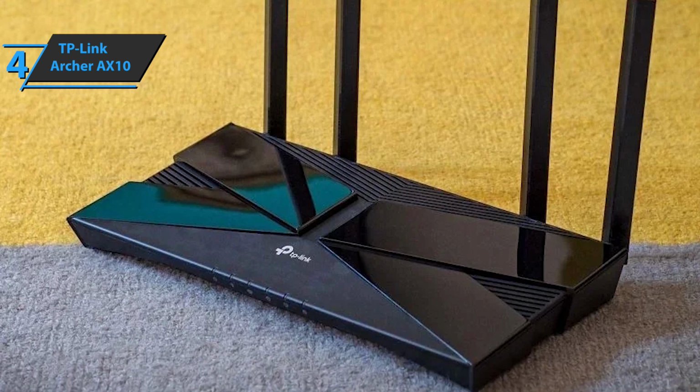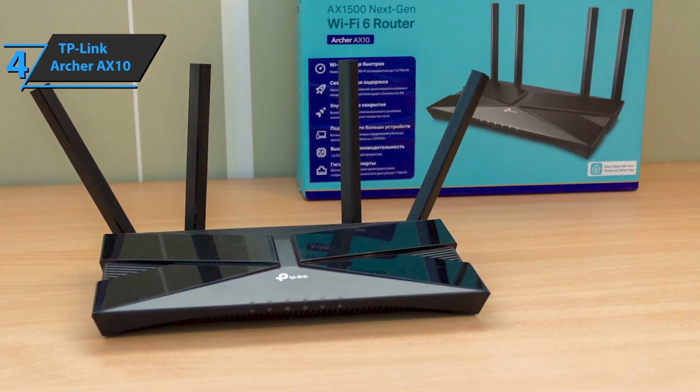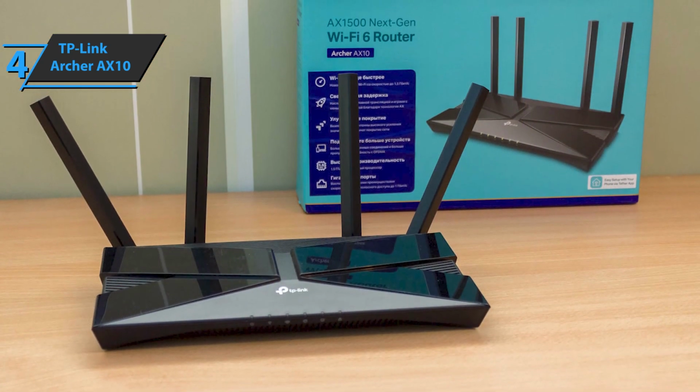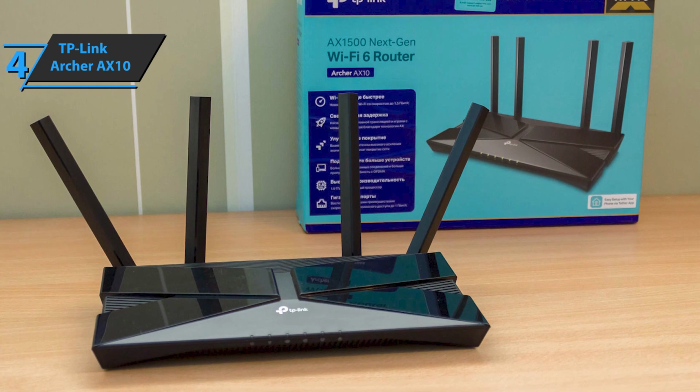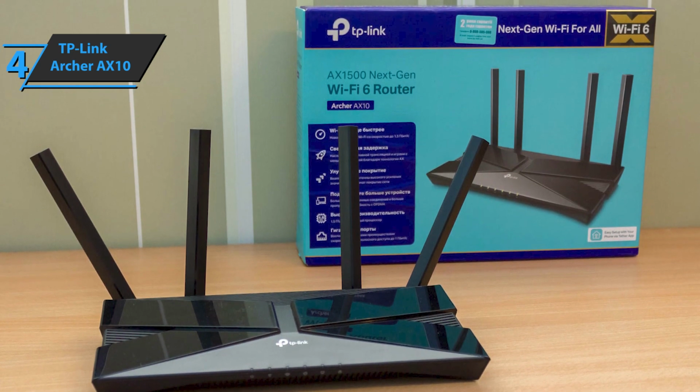TP-Link Archer AX10 is the perfect router for users looking for Wi-Fi 6, which with its top performance allows you to easily take advantage of a 600 megabit per second optical connection without having to resort to cables. For the listed price, you can't beat this one.